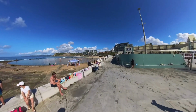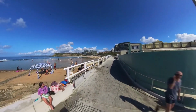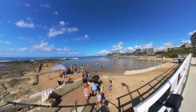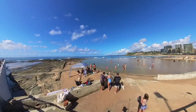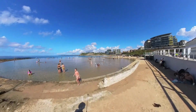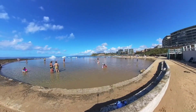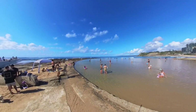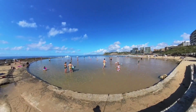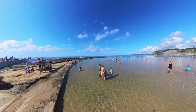This Newcastle Sea Bath is just a short light rail ride away from the Civic Center where they drop us off. So when you pull in the port of Newcastle, there's a bus that takes you to the Civic Center. And then from the Civic Center, you can hop on the light rail. And this is the end of the light rail stop at the beach.